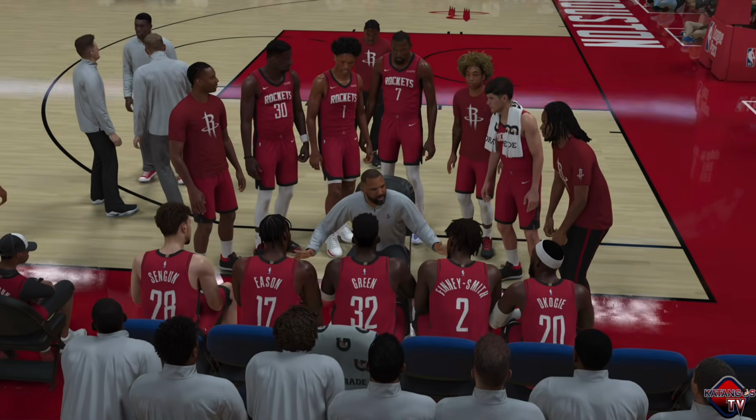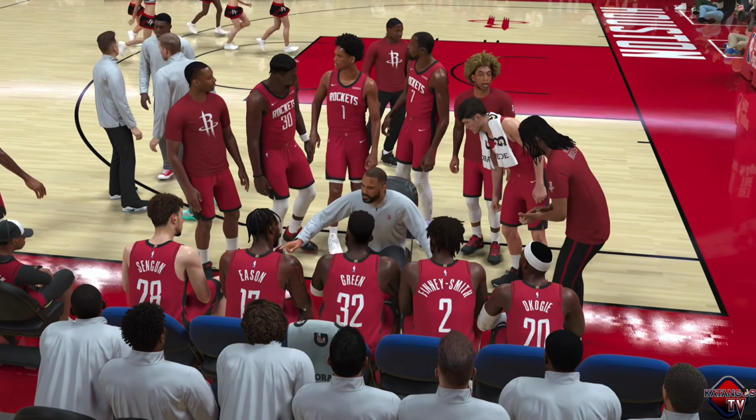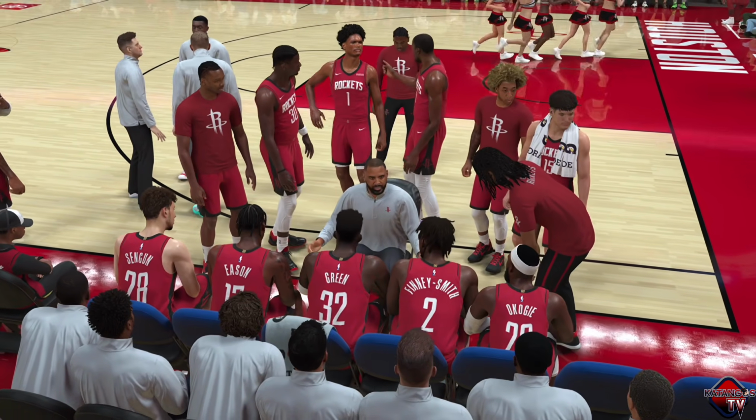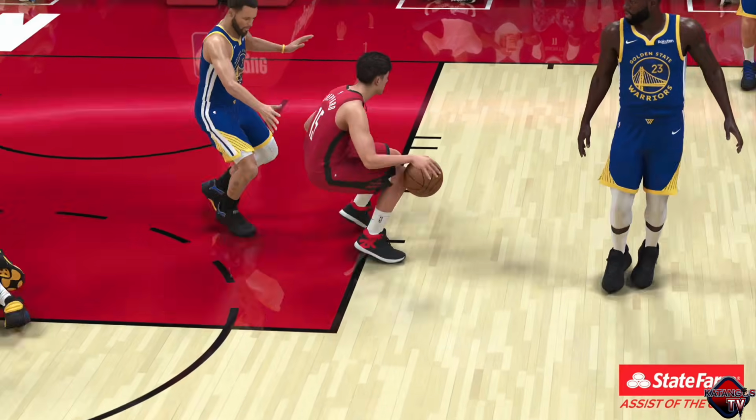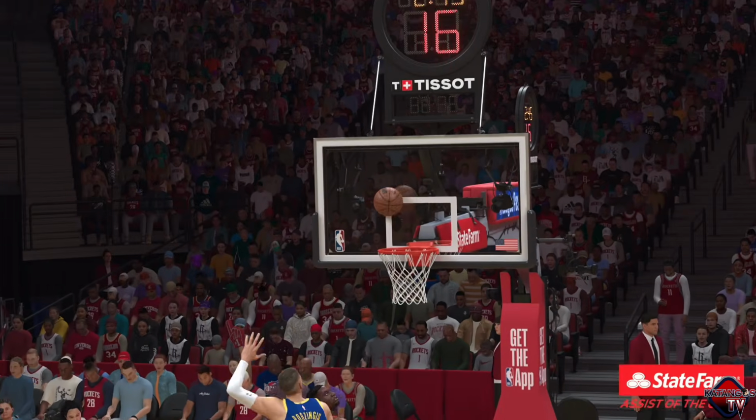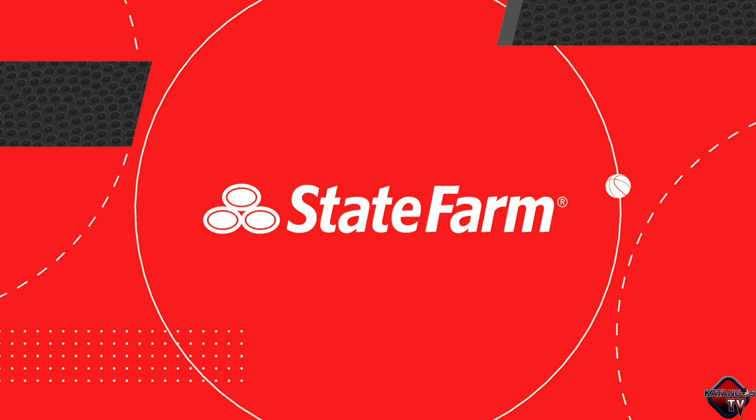And now we have a moment to reveal our State Farm assist of the game. Yeah, just shredding the defense with that feed. Zero chance to stop that. That's an unguardable pass, flat out. Give him credit for possessing that type of vision.